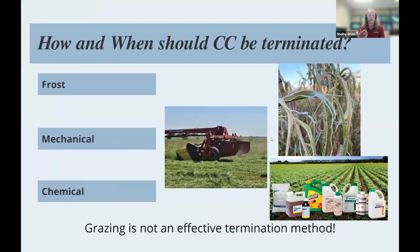And then we have our termination. How and when should we be terminating these crops? Generally, there's three ways that I think about cover crop termination. It's frost. Are we going to have winter kill? Are these plants going to be able to survive? That's a simple way to know. I don't even have to worry about termination because winter is going to kill these plants.